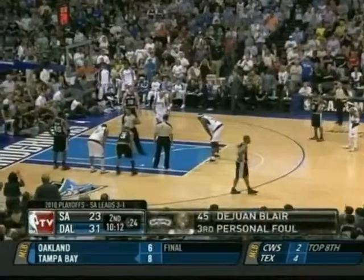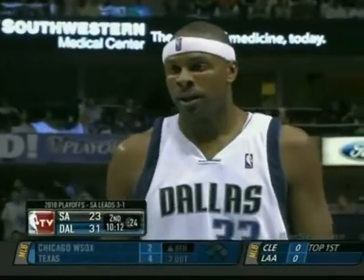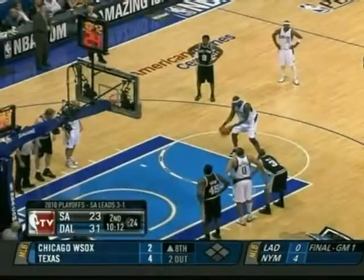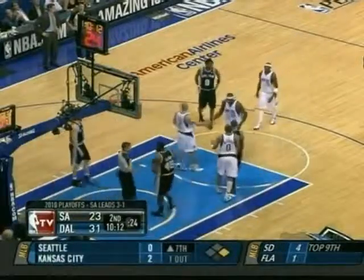Brendan Haywood for the series, averaging 6.5 points, 5.5 rebounds. Came off the bench in the first 4 games and played about 22 minutes per game. Got the starting assignment tonight and has played 10 minutes. He has 1 basket, 1 rebound, and he's on the free throw line for the first time tonight. For the series, he's now 6 of 9 on free throws.